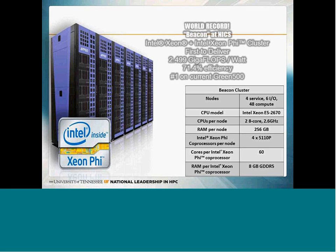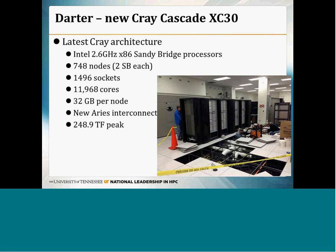And we also use Beacon, which has an Intel Xeon Phi cluster. It's a small cluster, but it has about 256 gigabytes per node, which we can use for applications like Beyond 5, which has about 64. And then there is a Cray XC30 machine. It's about a quarter petaflop peak performance. It has about 1,000 cores that you can use for downstream analysis.